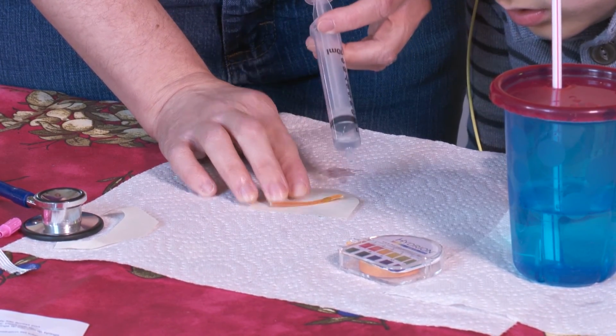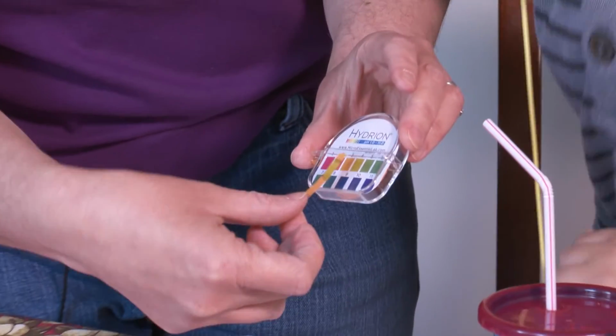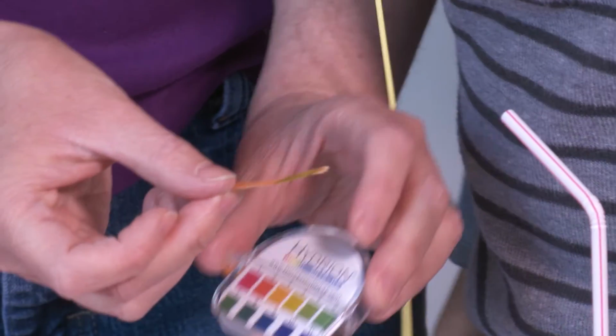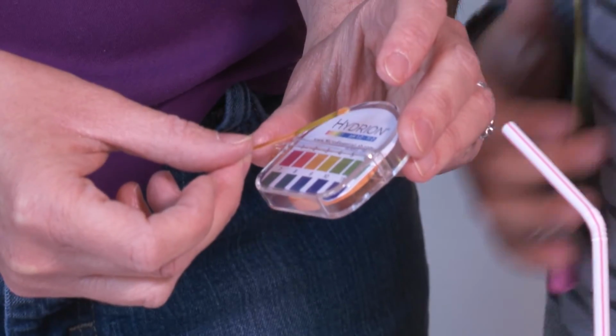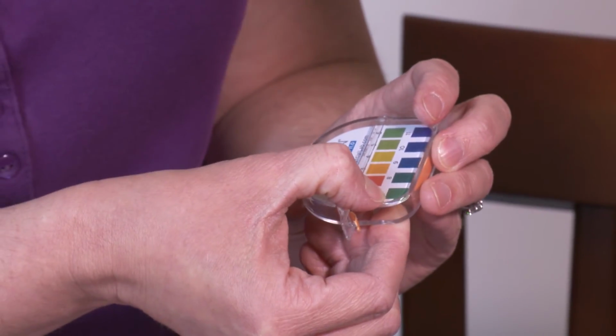So we're going to put a little bit of it on our yellow pH paper. And our pH is like about 4. And so what does that mean? It means that it's okay. It's in your stomach. Now what happens if the pH was like 7? What does that mean it was? It was water. It was just water.